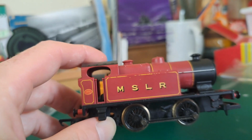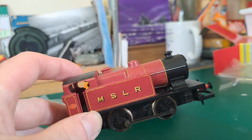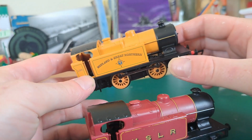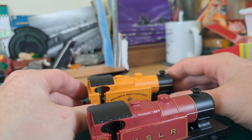That was from a very well put together train set, which I don't think Hornby had permission to use the livery of from the Society. Whether that's the case, whether they have permission to use the Midland and Great Northern livery, or whether they need it, I have no idea.